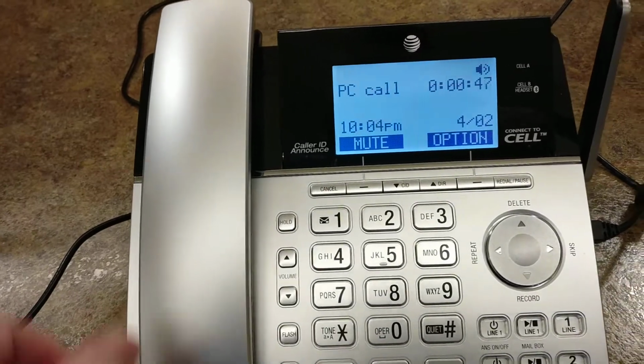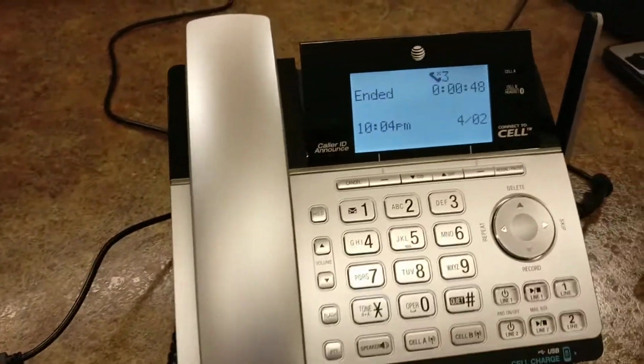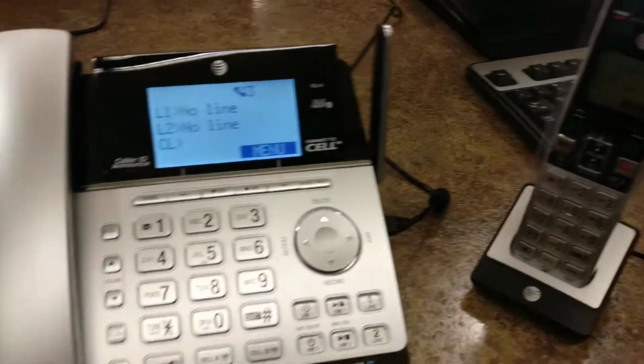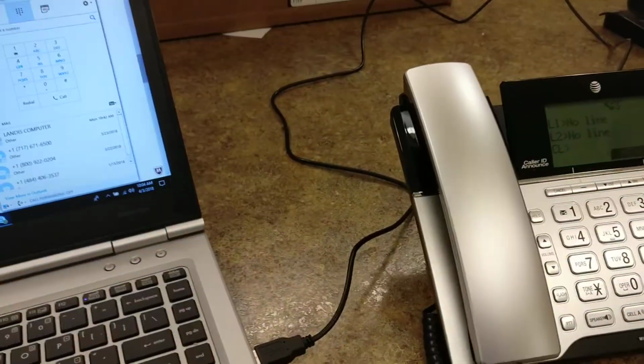Please listen to the following. So you'll see it's kind of a one button, put it on hold and pick it up between devices, and you can add more portable devices here as well.